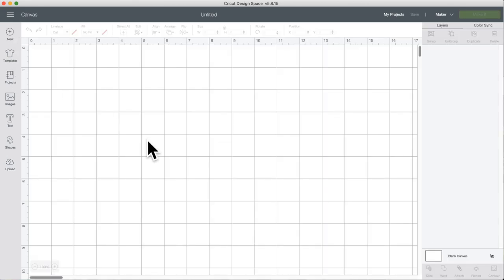Okay, we're just going to go to new project. Yes, and there are a lot of free SVGs from Dreaming Tree.